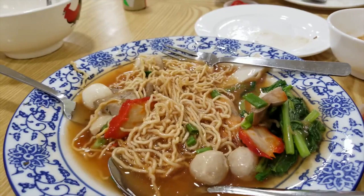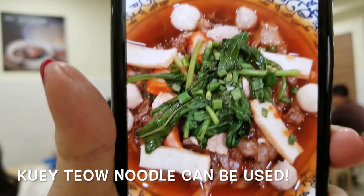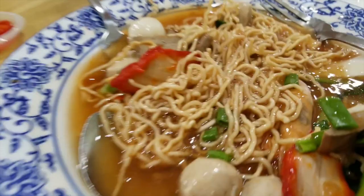I had the kway teow here. Then I had the tomato sauce. It's so good. That's it. Kway teow, tomato sauce. Sarawak kway teow, not Sarawak mee. This is mee.